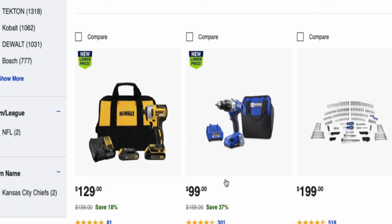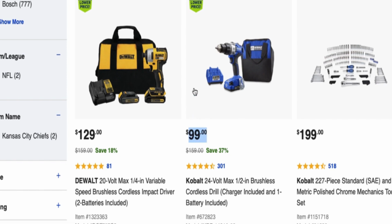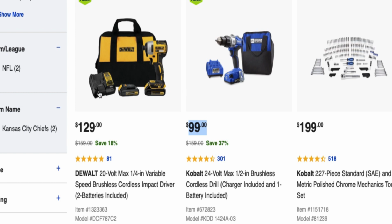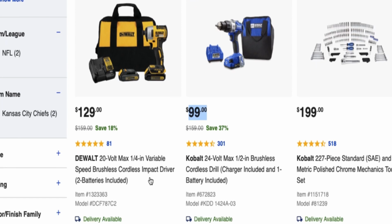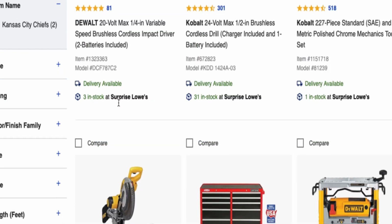Let's see here. See, for $129 you get a hammer drill, an impact driver, and a battery in the bag, for $30 more than the other deal. So you guys are starting to see the pattern here. Just gotta watch out, get the better deals. This is an impact driver. I believe this is the 887. No, it's not. Is it? I think so. It could be the 887. Is it the brushless? Yeah, it's the brushless. For $129 you get 2 batteries and a charger. It's not a bad deal.